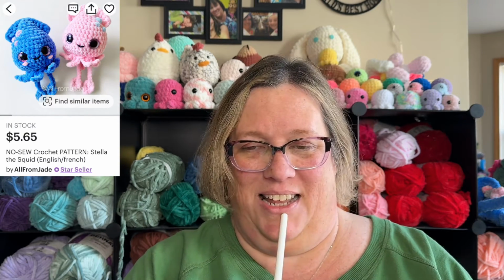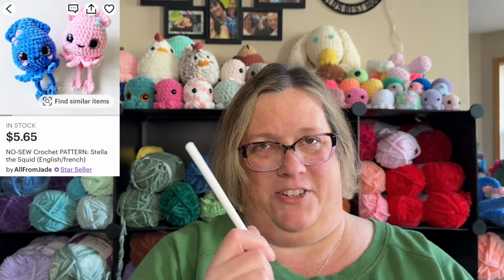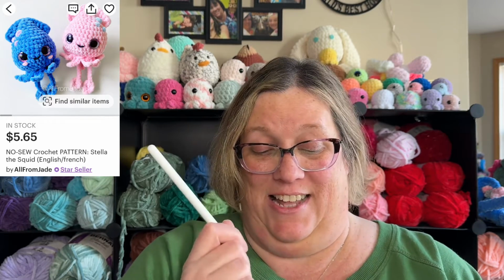Okay, we are back to my girl Jade. This is Stella the Squid. I don't know what it is about this one. Let me show you a picture. This is Stella the Squid. You can get it on Etsy for $5.65 from Jade. This is a picture from my display at my last market of the most recent Stella I made.